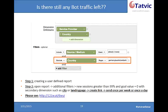I think you could as well leave this report without the exclusion. It would maybe help you find this bot traffic a little bit quicker, because it could well be that you find some relevant German ISP service providers which are fine. But I agree with you that to be even more precise, you might look through all the potential bot traffic coming in, because new sessions above 99% is always a strange issue where you say, well, something is going wrong over here. Absolutely right. I think the logic is fantastic, goal value being 0 and new sessions being high, because that's exactly what bot traffic exhibits in GA. So I think that's fantastic information.